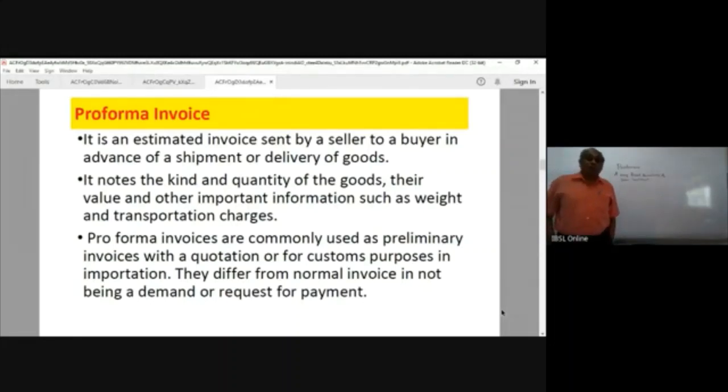Right? Pro forma invoices are commonly used as basic invoices with a quotation for customs purposes in importation. They differ from a normal invoice in not being a demand or request for payment. Pro forma invoice, we are not demanding money. We are not asking them to pay. We are just giving a brief summary of the sales contract. Right?